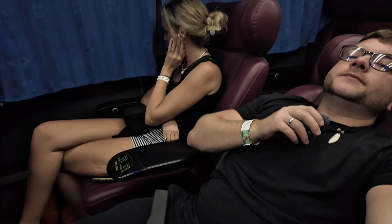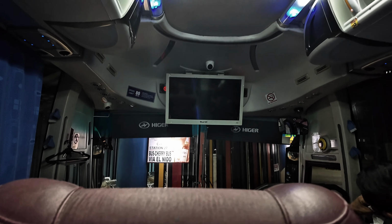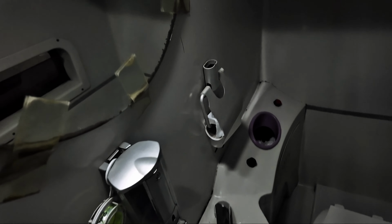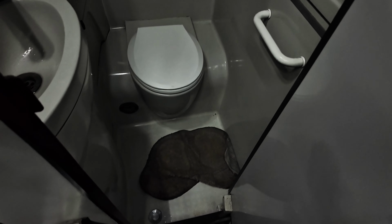Pretty good. Make sure you bring lots of snacks. It has got a TV, but that's about it for entertainment. And then the aircon is up here. Let's have a look at the toilet. So just basic, kind of like an airplane style, but at least it's got a toilet, which is good. A lot of buses don't.